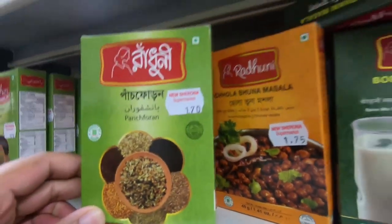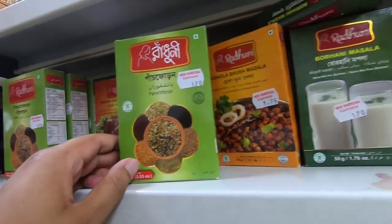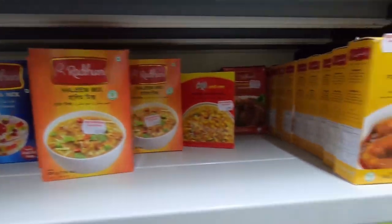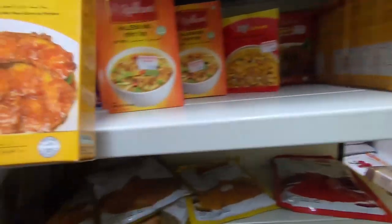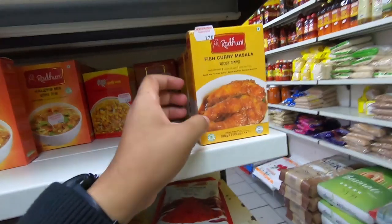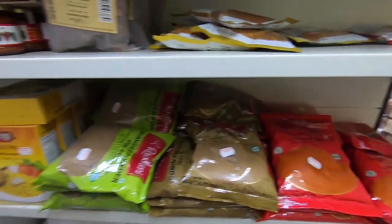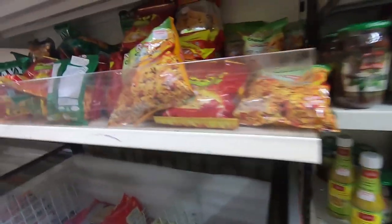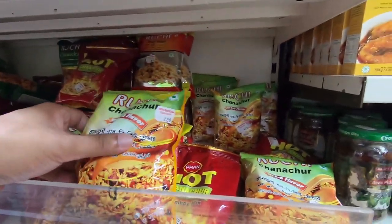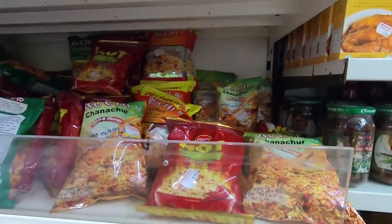Panch phoron, that's used in India, like a mix of cumin, asafoetida, for 1.7 euro. So if you're in south of Netherlands, you can come to this shop. Fish curry masala for 1.7 euro, 100 gram. I think this is a little bit cheaper because 100 gram in Netherlands is like 2 euros. Maybe I'll have one of this. Yeah, I'll buy less things, but I'm just making a video for you.